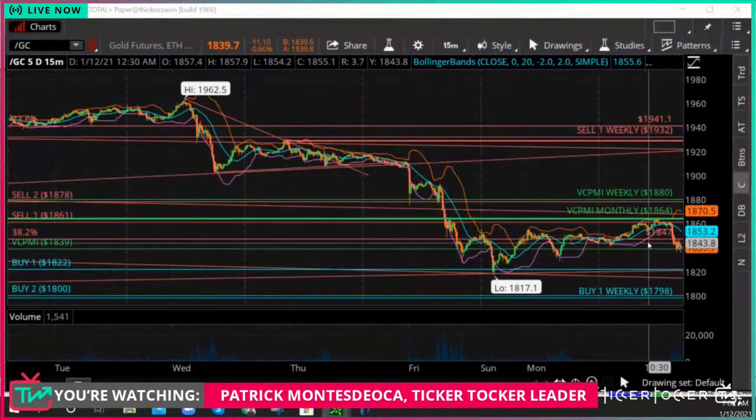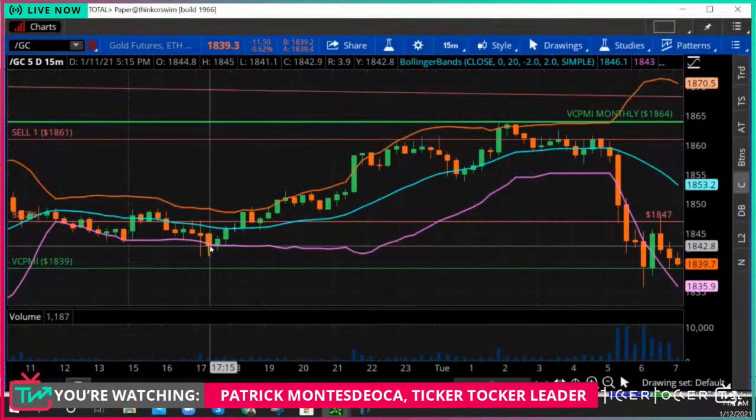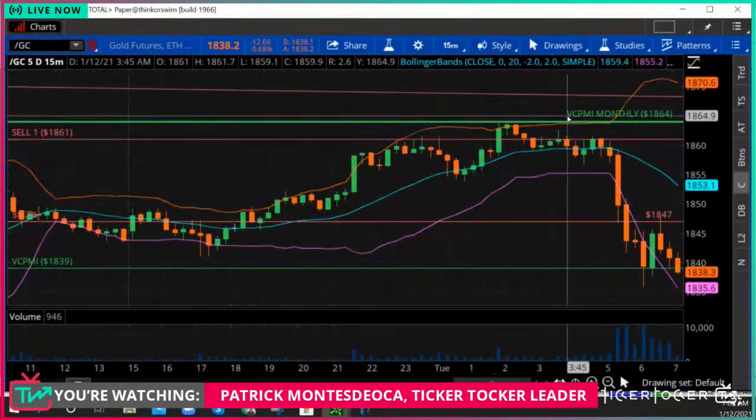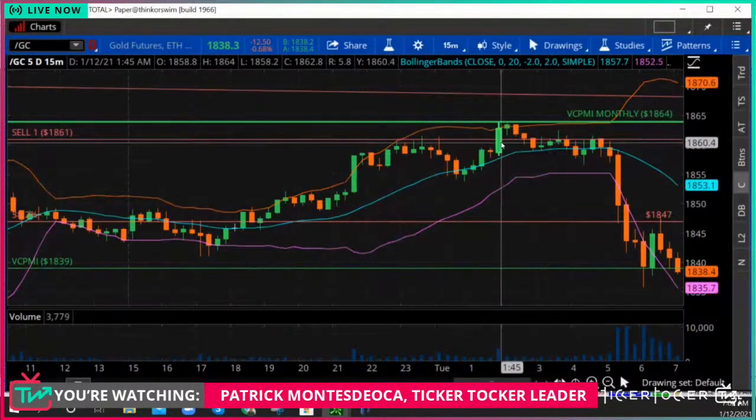And what we have seen here this morning after the market closed yesterday, it rallied up right into the monthly target of 1864, which was expected. The daily target coming in today was 1861, and it was completed this morning at 1:45 a.m.